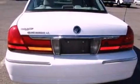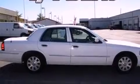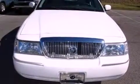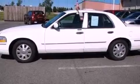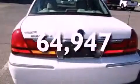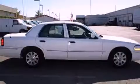Features include power adjustable driver pedals, cornering lights, a double wishbone independent front suspension, aluminum wheels, a leather-wrapped steering wheel, an engine immobilizer theft deterrent system, an illuminated driver's side vanity mirror, traction control, air conditioning, and this vehicle has less than 65,000 miles. This vehicle is sure to sell fast. Call and arrange your test drive today.